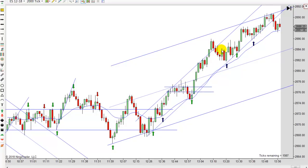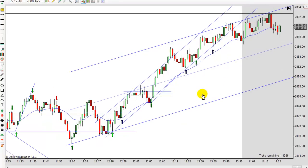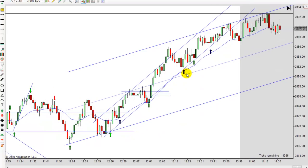Pull back first entry. Pull back second entry with a nice bullish bar. That's a second entry long. It's not quite back to the trend line or EMA. And we did get an overshoot. So it's a little bit concerning, but this thing is starting to look like a strong move up now. So I kind of like entering there.